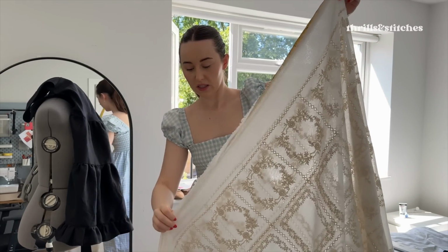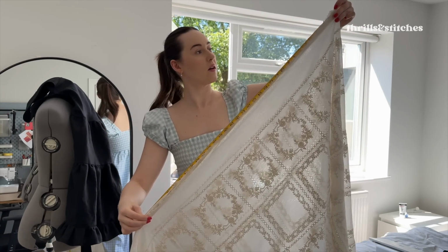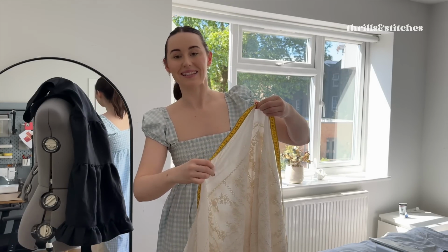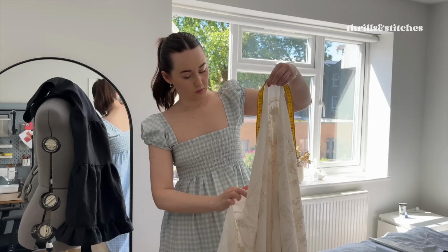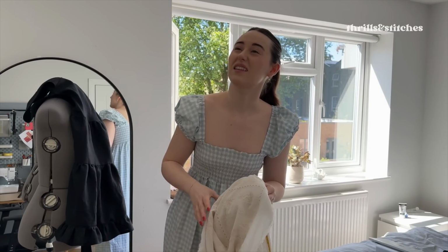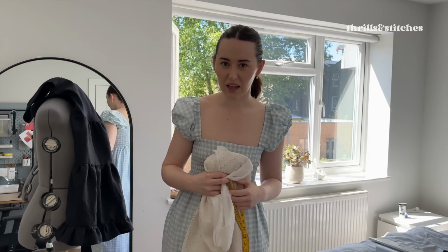Okay, so I'm just quickly measuring how much fabric I have exactly. This is from Fabric Godmother, and sometimes they send a little more, which is nice, just like a couple centimeters, and I need to know exactly how much I have. So I'm just measuring the selvage of my fabric. I think we have 164 by 2. How much is that? That's 328. It is indeed 328.